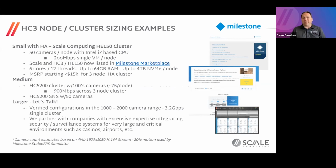Sizing cluster examples. I mentioned the Scale HE150 cluster, the 50 camera validated configuration there. This is a 3-node cluster with high availability that starts at under $15,000 MSRP. And then I'll have a slide at the end that I'll probably put up during some of the questions and answers that will show our entire product line. We have small, medium, large, and then for these very large configurations, we have some partners that we work with on even custom hardware that can go into this multi-thousand camera range, and so on and so forth.